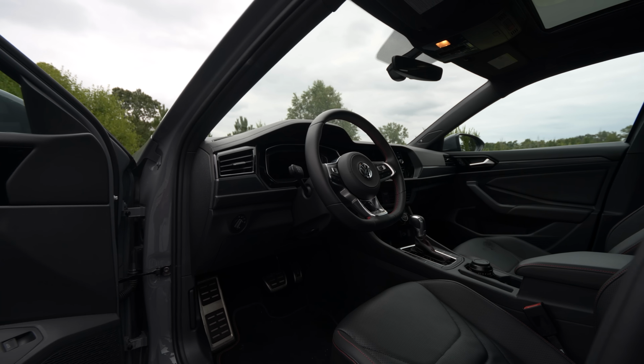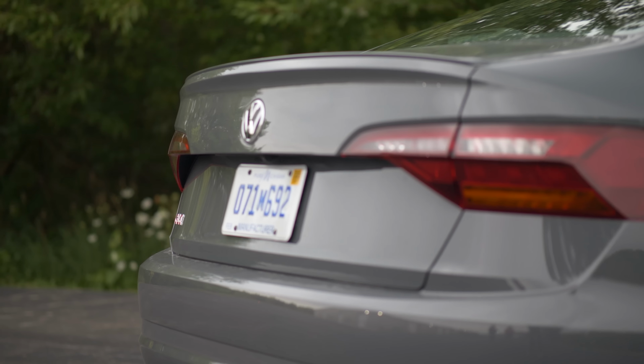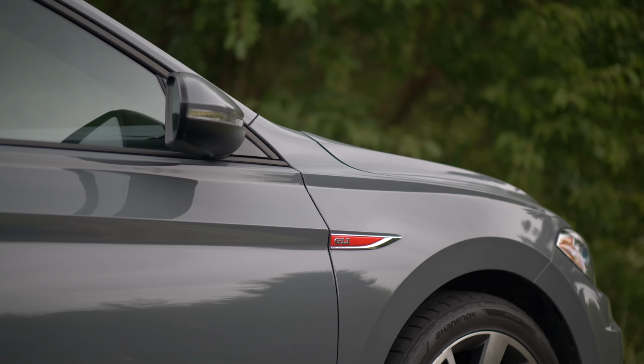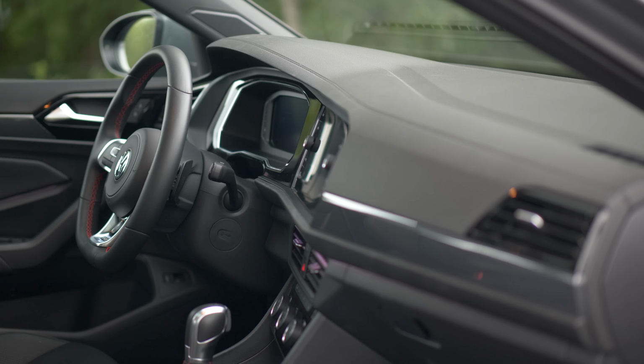Again, the main thing with VW is they have a very sterile aesthetic. It's a very clean design, and some of the material choices, you may like it or you may not. Overall, everything feels really good, well put together. It's just a very kind of bland, monochromatic interior space.